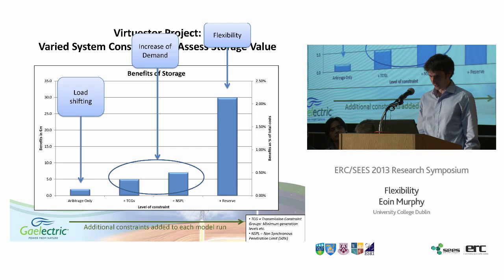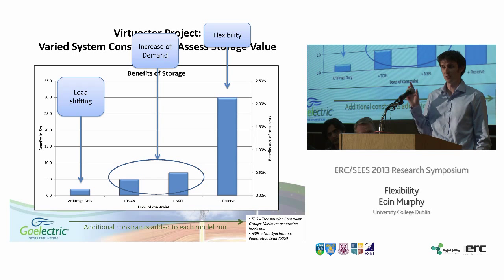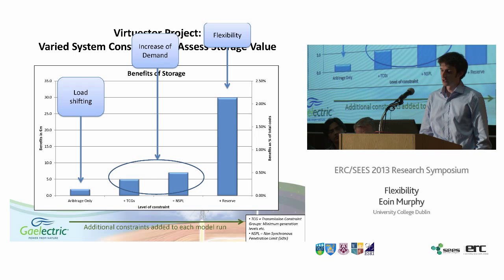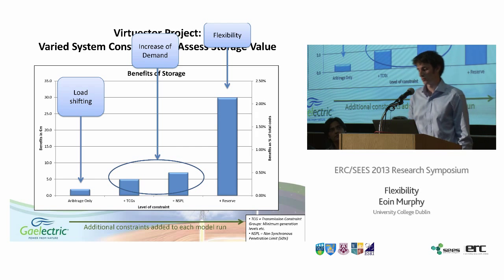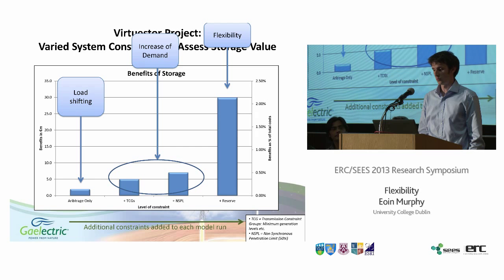These two are the TCGs, that stands for transmission constraint groups, so basically the minimum generation levels on the island, such as minimum number of plants online, 2 plants in Dublin for reactive power, etc. So we added those constraints in and assessed the benefit. The third one we added in was the non-synchronous penetration limit, which in this study we used 50%. So we added that in and assessed the effect. And the last one is reserve.